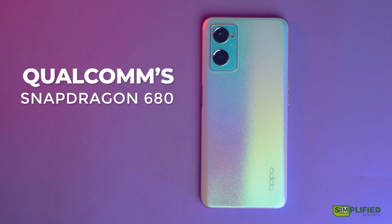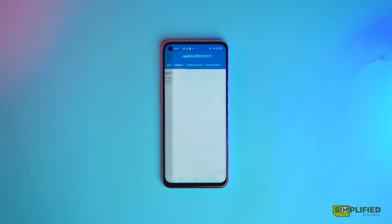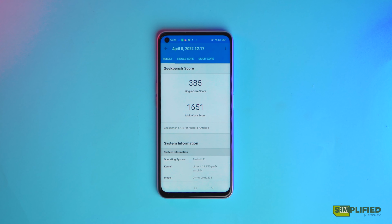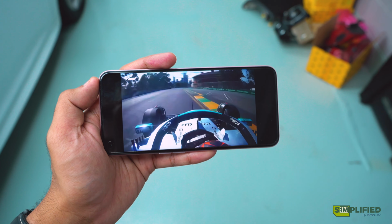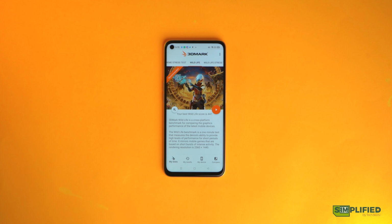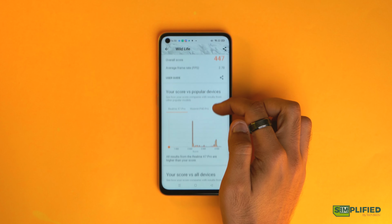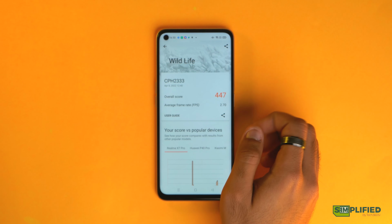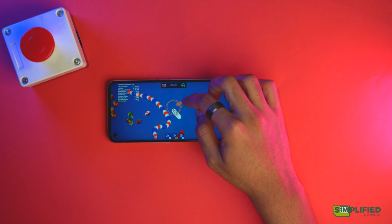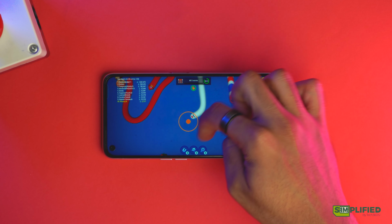Now, equipped with Qualcomm Snapdragon 680 and Adreno 610 with 8GB of RAM, our Geekbench tests record a 385 for single-core and 1651 for multi-core. Not exactly leaps and bounds, but an improvement nonetheless coming from the previous Snapdragon 662. Graphics rendering, on the other hand, is relatively low, shown from our 3DMark Wild Life test, recording an overall score of 447 and only performed 5% better than the rest of the phones on the market. The results are understandable for an entry-level phone. It doesn't show too harsh of a result for real-world use or casual gaming.